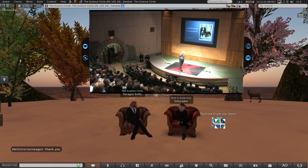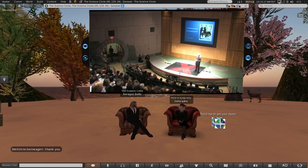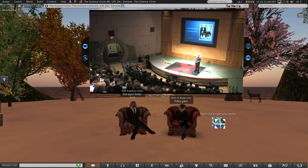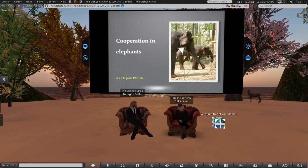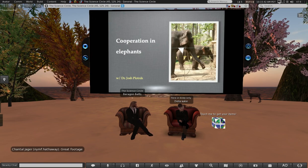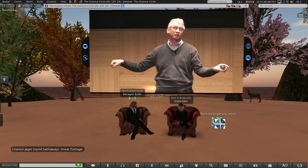We do the same task with elephants. Now, with elephants, it's very dangerous to work with them. And another problem is that you cannot make an apparatus that is too heavy. This experimental design is quite ingenious, I think. So what we did, in these studies in Thailand with Josh Plotnik, is we have an apparatus around which there's a single rope. And if you pull on this side, the rope disappears on the other side. So two elephants need to pick it up at exactly the same time.